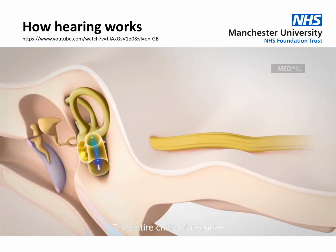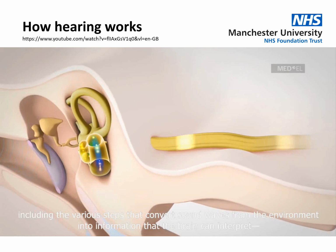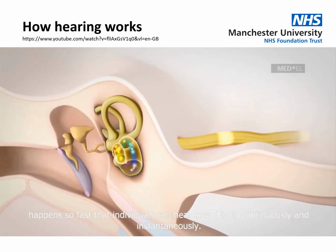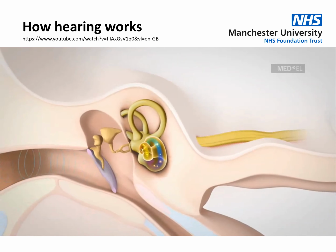The entire chain of events, including the various steps that convert sound waves from the environment into information that the brain can interpret, happens so fast that individuals can hear sound both continuously and instantaneously.